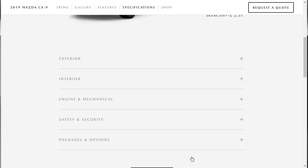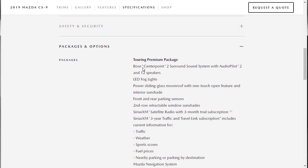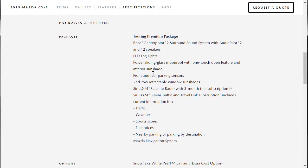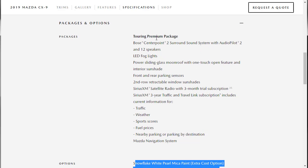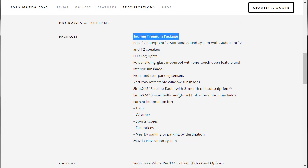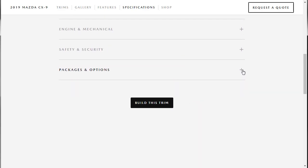So we do have some other specs. Exterior specifications, interior, engine and mechanical, safety and security, and packages and options. Let's go right to packages and options. So there's a Touring Premium package. This is going to give us the Bose audio system, LED fog lights, power sliding glass moonroof. It's going to give us, I don't care so much about the Sirius XM traffic junk. That's a lot of stuff. Gives you the Mazda navigation system. Options is just really paint colors. So one package is the Touring Premium package. Some of this stuff sounds good, but we'll have to see what the cost is. So that's the packages and options.